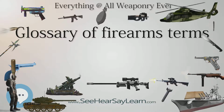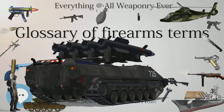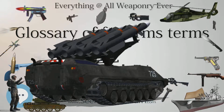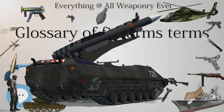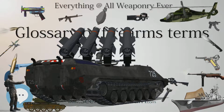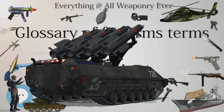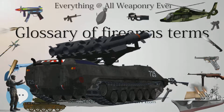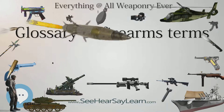Forward assist, a button, found commonly on M16 and AR-15 styled rifles, usually located near the bolt closure, that when hit, pushes the bolt carrier forward, ensuring that the bolt is locked. Fouling, the accumulation of unwanted material on solid surfaces. The fouling material can consist of either powder, lubrication residue, or bullet material such as lead or copper.